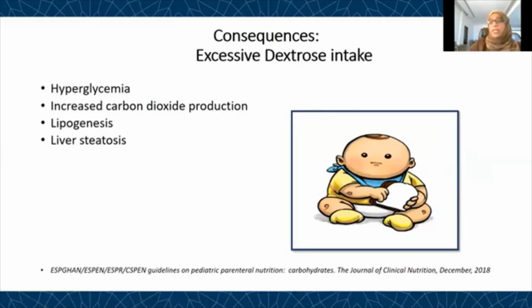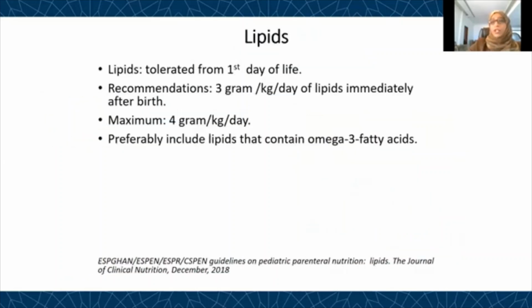Now, the consequences of excessive dextrose intake: hyperglycemia that causes osmotic diuresis and dehydration and sets the stage for sepsis, so it's not recommended. Increased carbon dioxide production, which might sometimes interfere with ventilation. Lipogenesis, as I mentioned: higher rates of infusion will compel the liver to turn them into fat and store them in adipose tissues. But when the excessive infusion continues, the liver is not able to move these fat molecules outside and will store them in the liver itself, causing liver steatosis and inflammation of the liver.